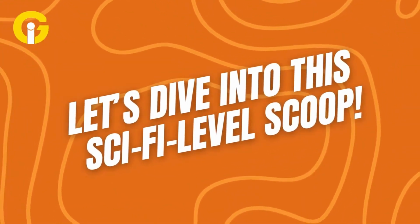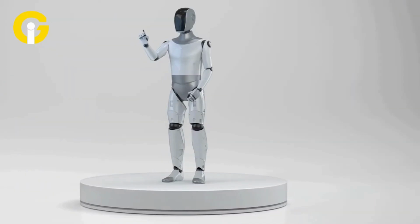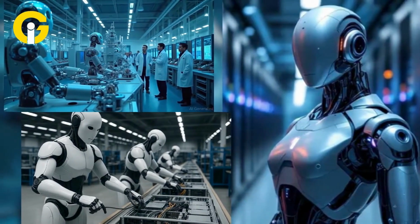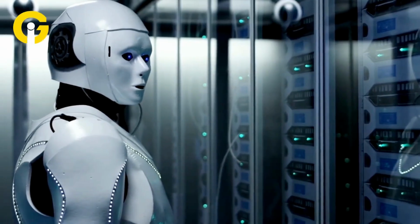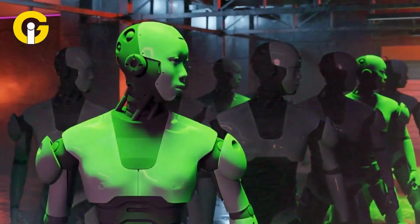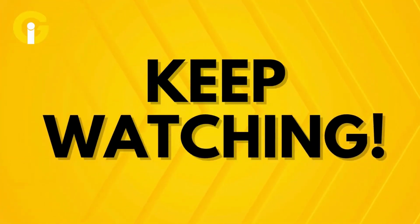Let's dive into this sci-fi level scoop. Foxconn and NVIDIA are joining forces to bring humanoid robots to a cutting-edge AI server factory in Houston, Texas, set to open in early 2026. These robots will help build NVIDIA's GB300 AI servers, powering the next generation of AI supercomputers. This could be a world first for robot-driven production lines. Want the details? Keep watching.